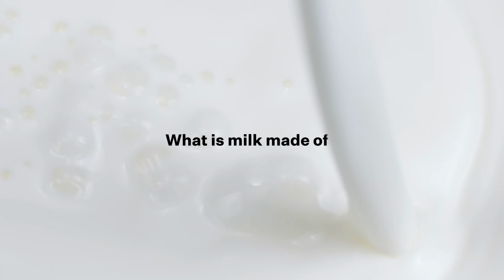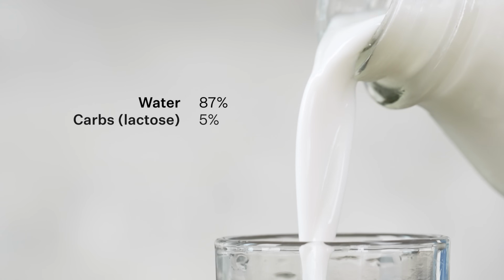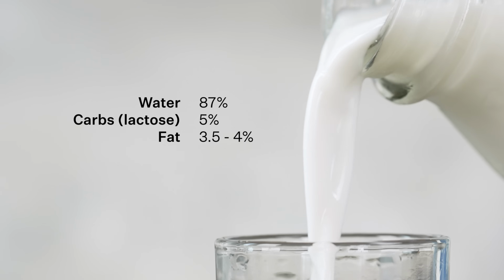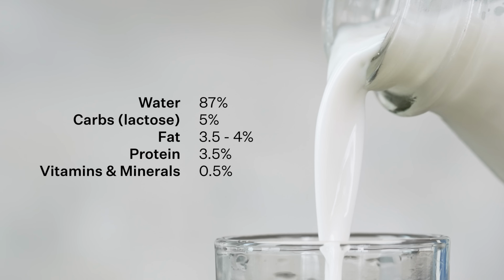But now, let's break down the 5 components of milk. On a percentage basis, the milk that comes straight from the cow is typically around 87% water, 5% carbohydrates, primarily in the form of lactose, which is a sugar, 3.5 to 4% fat, 3.5% protein, and then around 0.5% vitamins and minerals and other little bitty things.